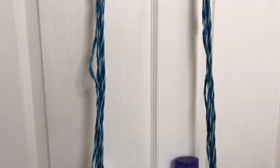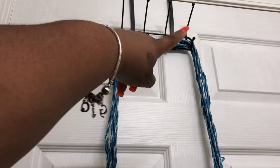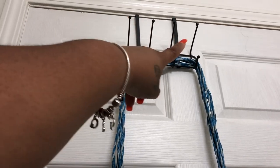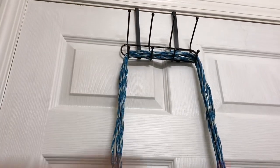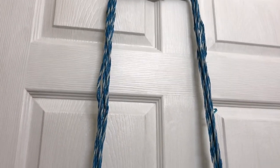And the other thing that I liked about it is up here, we can hang our towels on those four racks there. That gives us extra space to hang our towels so that everybody can have their own private little space for their stuff.